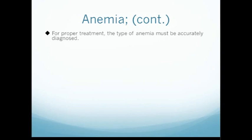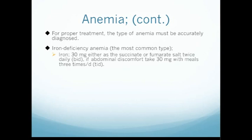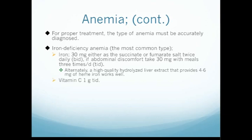For proper treatment of anemia, the type must be correctly and accurately diagnosed. Iron deficiency anemia is the most common type. For iron deficiency anemia, iron is given, 30 milligrams either as a succinate or fumarate salt twice daily. If abdominal discomfort is present, 30 milligrams can be taken 3 times a day with meals. Alternately, a high-quality, well-hydrolyzed liver extract that provides 4 to 6 milligrams of heme iron works well too. Vitamin C, 1 gram 3 times a day, should also be taken.